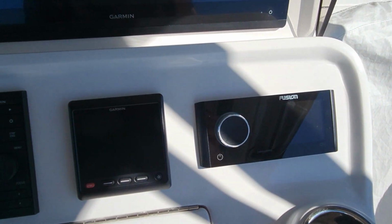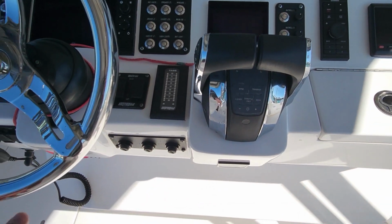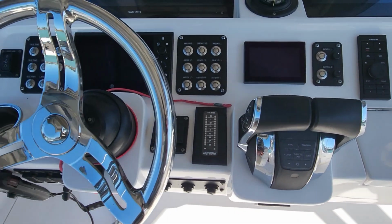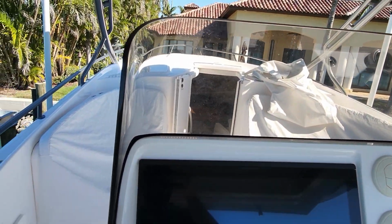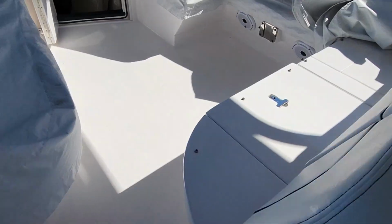Autopilot. Nice Fusion stereo. Yeah, compass right in the middle where you need it. Of course, it's gonna have all the normal stuff, but you know what's cool here? It doesn't have a joystick. All you need is your bow thruster and these controls here. You should be able to steer this boat anywhere. Yeah, this thing's cool. Little windshield to cut the wind down some. I even like the powder coating, the gray powder coating with the matching top.